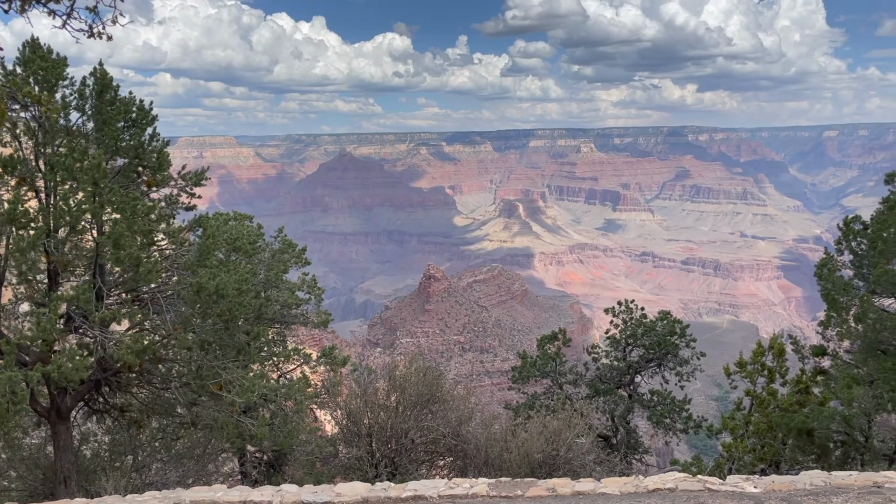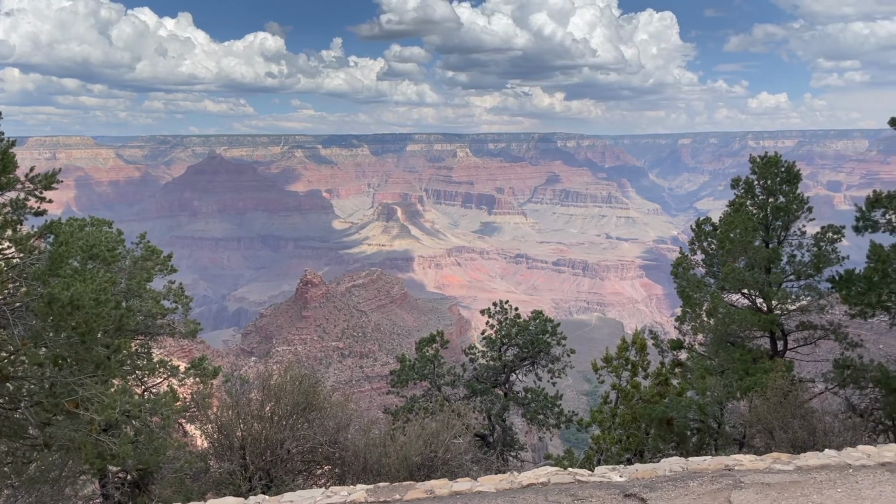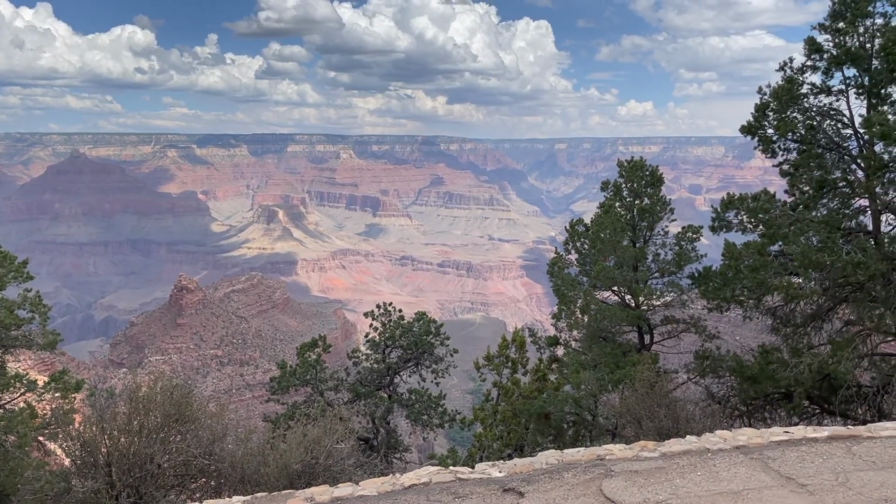We're getting our first views of the canyon, and it looks unreal. Looks like a painting. We just got to the Grand Canyon, and it is completely stunning. And the drive wasn't too bad, and we actually aren't just gonna look at it and walk around. We're actually going to hike into the Grand Canyon.